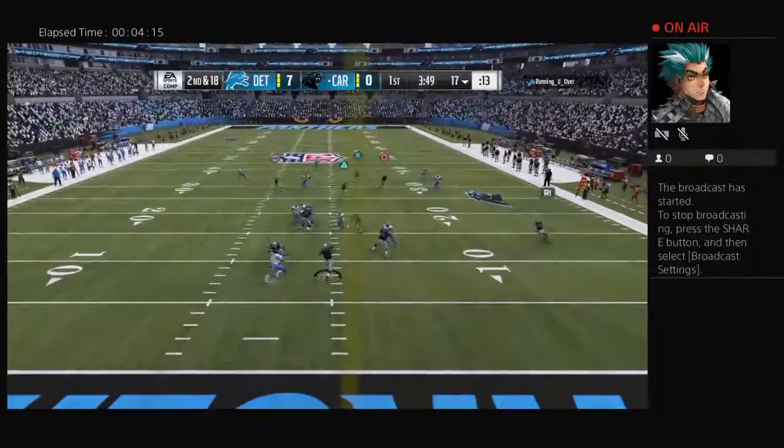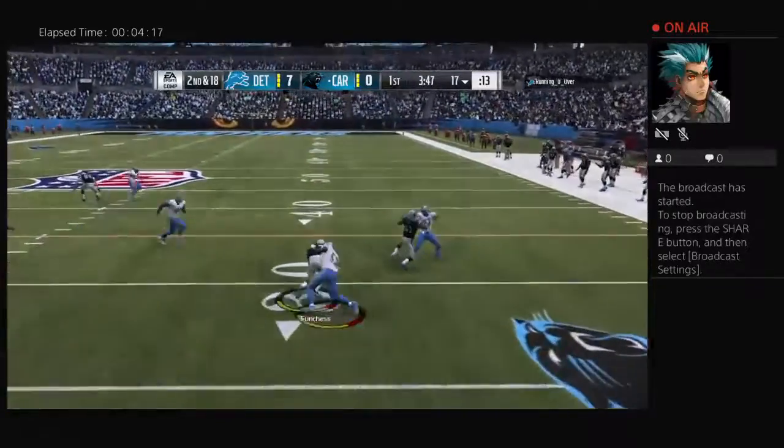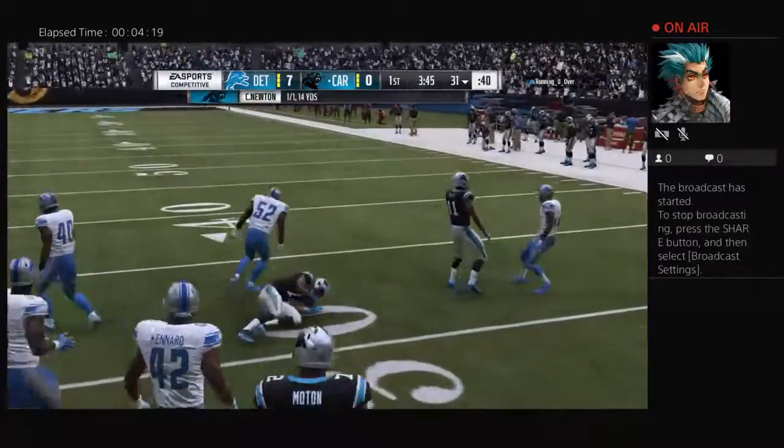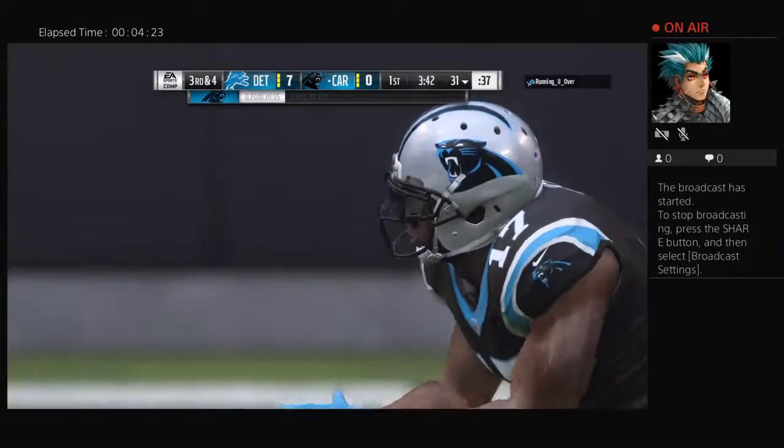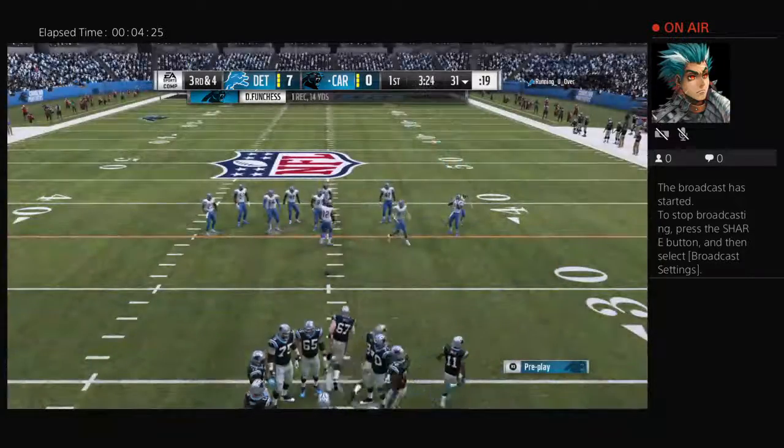On 2nd down, here's Newton. This one complete to Devin Funchess. And they'll take him down at the 31-yard line. They get 14 back, but it leads now to a 3rd down.